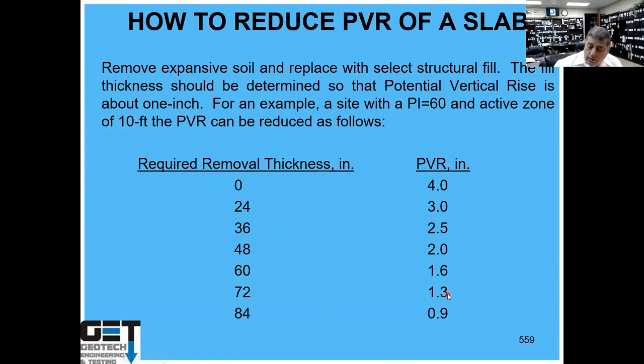Sometimes it's not economical to do that. If you want a PVR of 2 inches, you have to remove 48 inches of the soil and replace it with select structural fill.